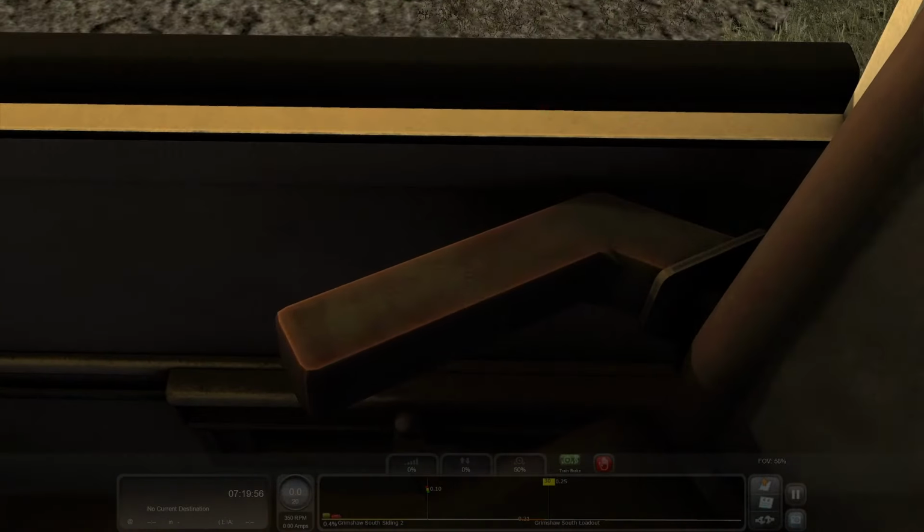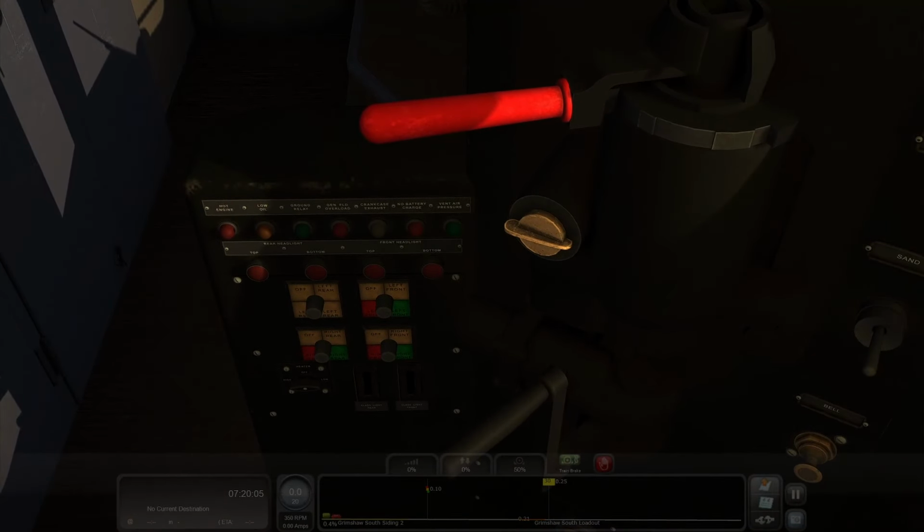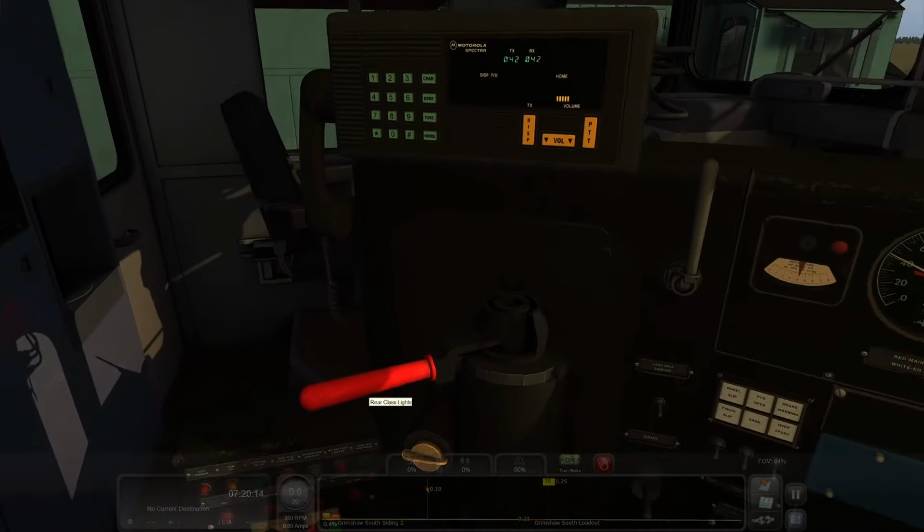See, it looks pretty nice. It kind of looks like a hard plastic, but it's all right. It's not too shabby. Control stand looks pretty good. Here's all your crazy Canadian light setup over here. I mean, look at that. It's a Christmas tree. Looks like Christmas lights.